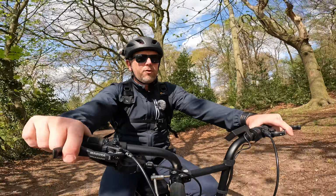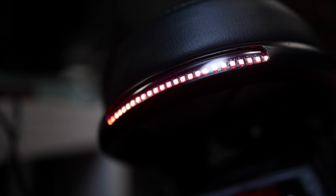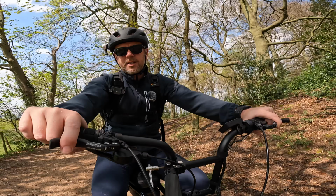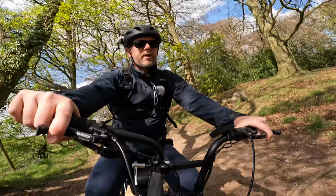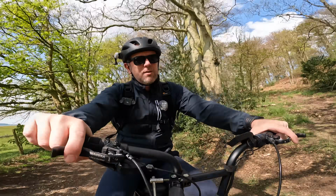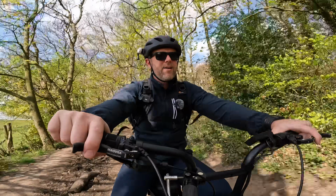Both have front and rear lights, which is good. This one has an 18-watt front floodlight, they call it, and you've got an LED rear light as well. So for commuting, safety is paramount, and not only have you got those lights on the front to keep you safe, you've got the best brakes on any bike that I've tested ever.